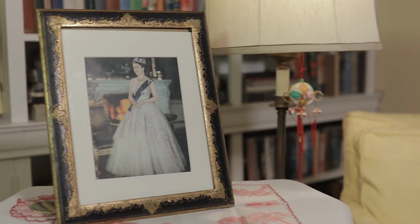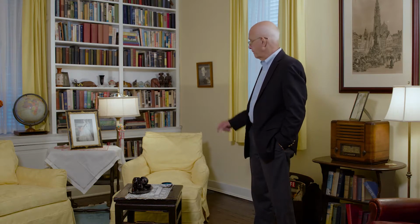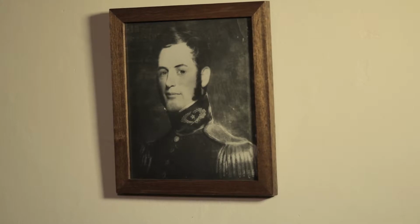That's the official coronation photograph of Queen Elizabeth II from 1953. George Marshall represented the American people at the coronation. When he walked into the coronation, the British citizens recognized him and stood and applauded. It wasn't until later that he realized that they were applauding for him. The picture on the wall is another of Robert E. Lee.